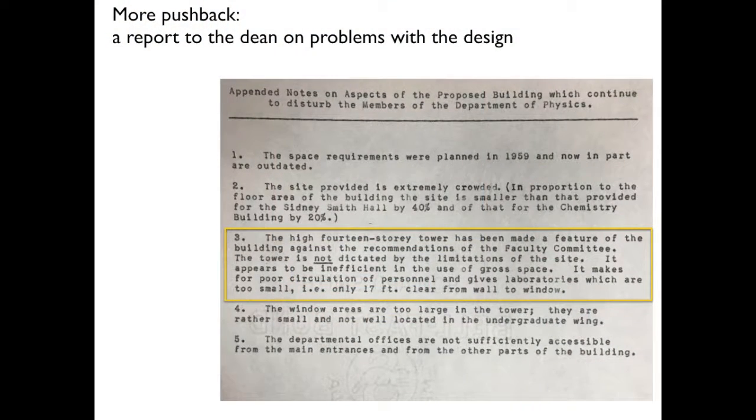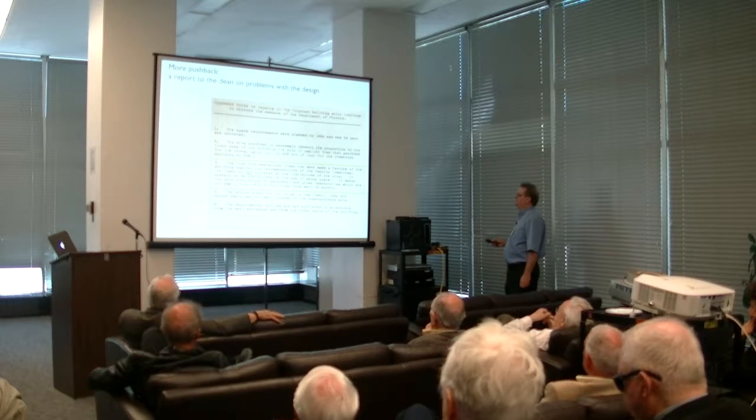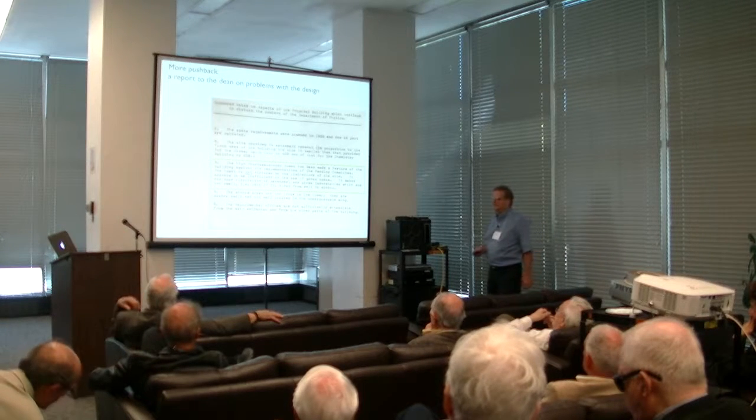Appended notes on aspects of the proposed building which continue to disturb members of the Department of Physics. The big one: the high 14-story tower has been made a feature of the building against the recommendations of the faculty committee. The tower is not dictated by the limitations of the site. It appears to be inefficient in the use of gross space. It makes for poor circulation of personnel. It gives laboratories which are too small, only 17 feet clear to the wall or window. So they were thinking of labs in the tower.